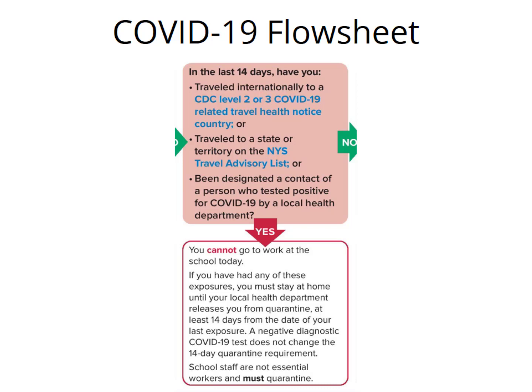Any staff member who has been identified as coming into contact with an infected individual will also have to self-disclose this information on their daily health screening and will be required to quarantine at home until released by the local health department. In both scenarios, even if you receive a negative COVID-19 test result, you are still required to complete the 14-day quarantine. It is also your responsibility to request the order of quarantine from the health department, as well as a copy of the release from quarantine to provide to your supervisor before returning to work.